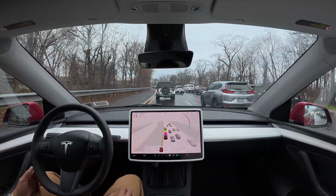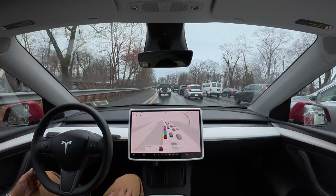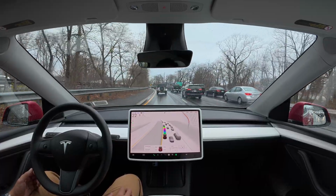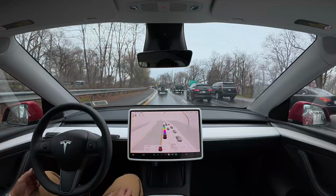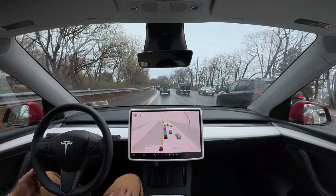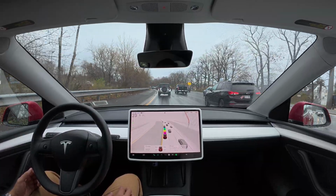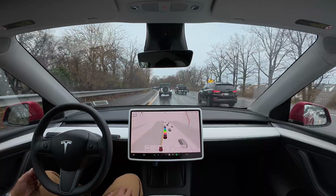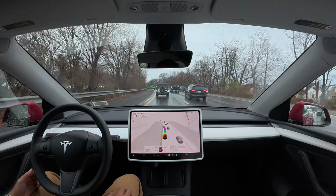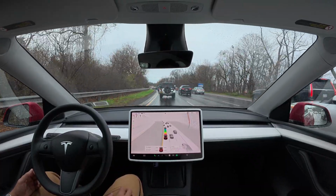So I'm trying to comment on this because it's one of the first things that you would calculate in your head: is it going to stop at the right time, and is it going to stop smoothly or just right before? So you will take those things into account. So far 13.2.8 is good at slowing down and speeding up, and I just want to point that out.